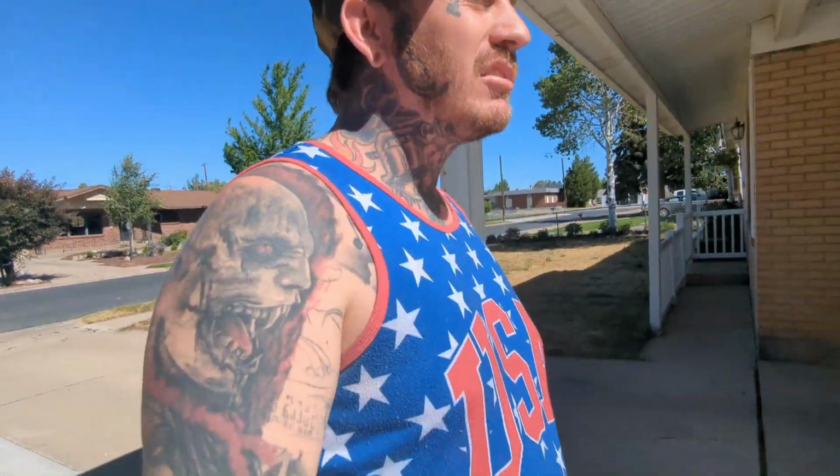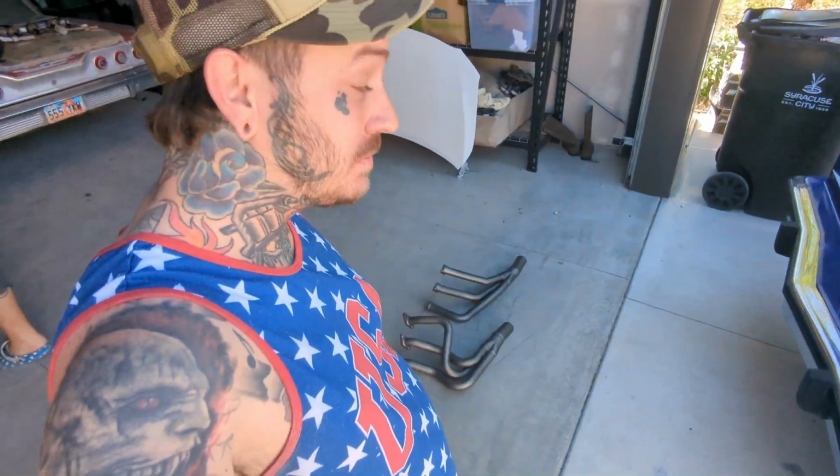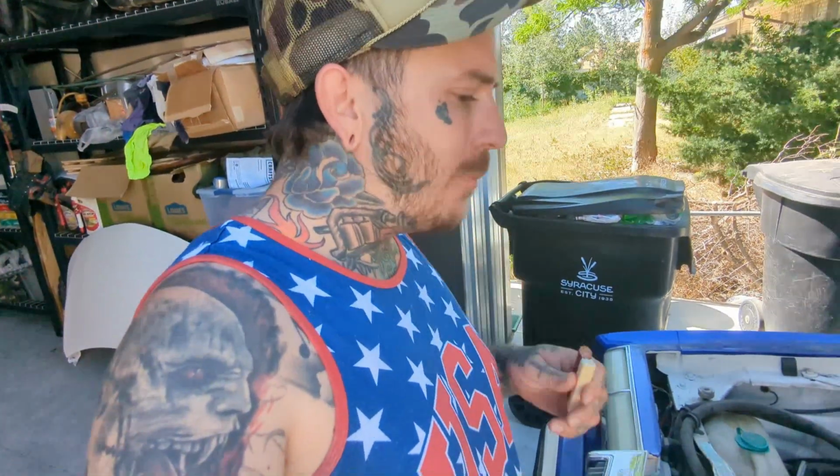All right, we made it to the shop, eating some breakfast. Got a whole truckload to take out. The old Baron is cooling down. So while we wait for that to cool down, we gotta weld the collectors on the new headers, those Aussie Speed headers. So yeah, good stuff.